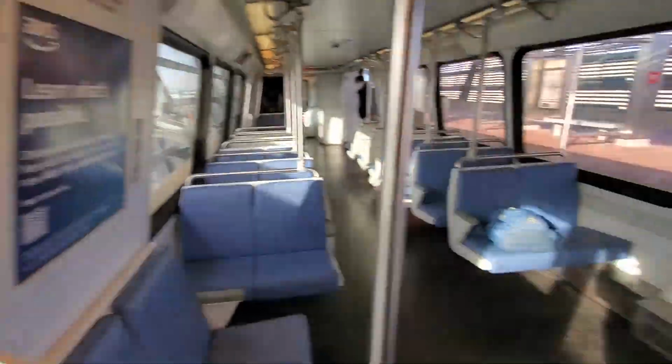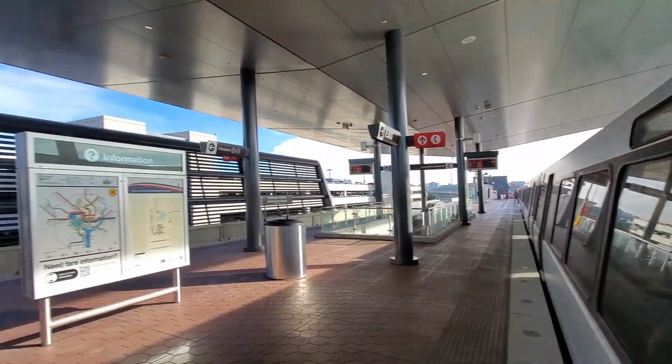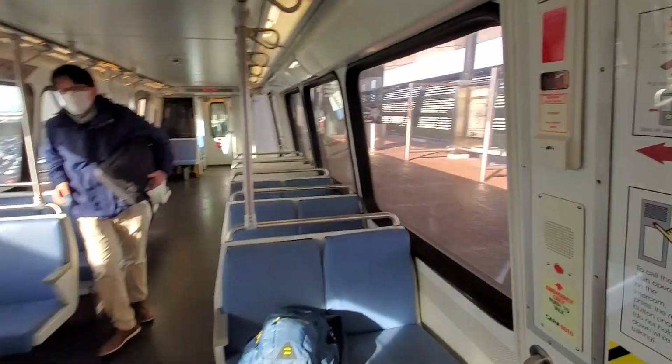Doors opening, step back to allow customers to enter. When boarding, please step back. Step back, doors closing.